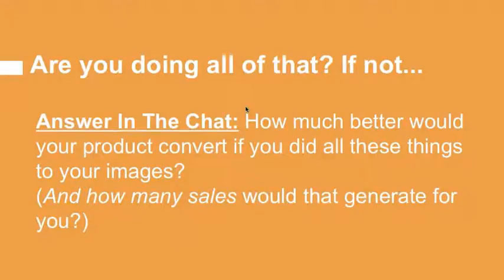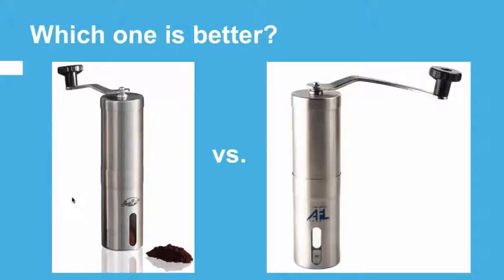So in my expert opinion, I'm going to say that the left is better, and the reason is that the left one shows exactly what it's being used for. It has a little bit of coffee. You can see a reflection down there on the bottom that actually increases the high quality nature of it. The blue on the right picture doesn't look that high quality. It's not color complementary. A complementary color on this product is actually black, and obviously coffee. On the one on the right, you don't see any coffee in it, and you just see this grinder.